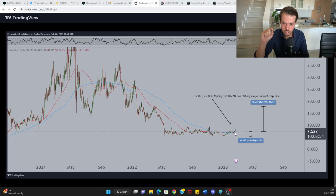And therefore, if you accumulate the positions here with the current structure, I think if you play this play 100 times, it's going to be ending up in a massive profitable streak. Hence why I'm just sharing this with you in this short update of 5 minutes.